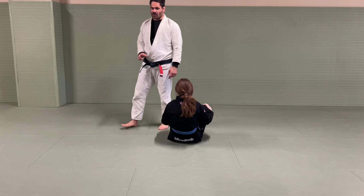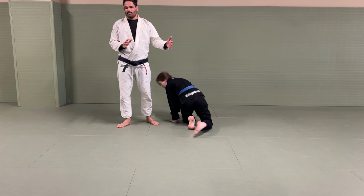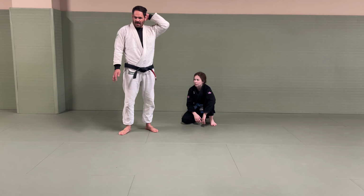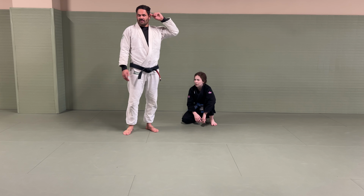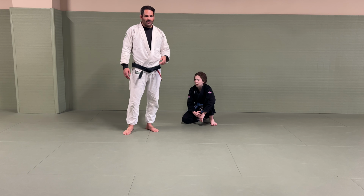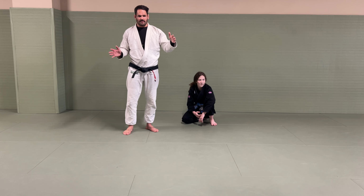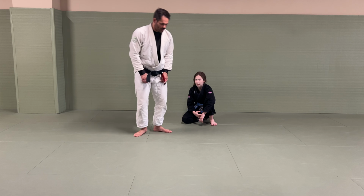So what we're doing today is I'm going to teach you guys how to start turtling, so we get to the turtle position to save the points. Turtle isn't good; they forced me to go to something that's less good for me. So in competition terms, they'll get what's called an advantage, which is less than a point. If points are tied, they would go to the advantages to decide who wins the fight. But 1 point beats 50,000 advantages. It's not even a point, it counts as less than a point, but just keep that in mind. It's better to give up an advantage than 3 points for the guard pass.